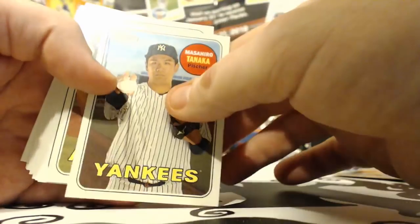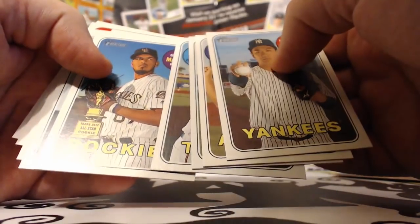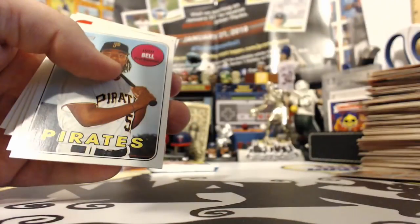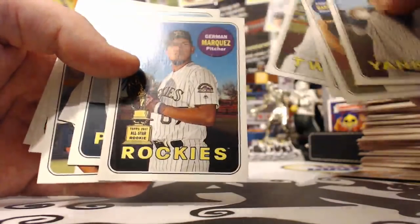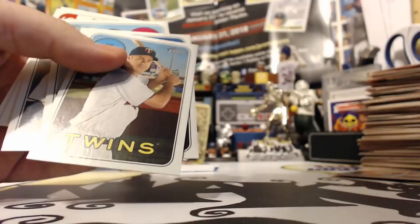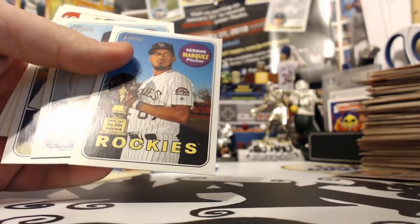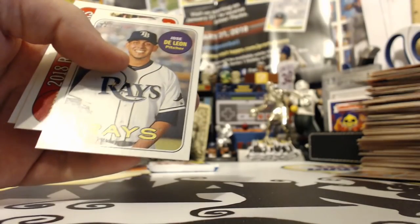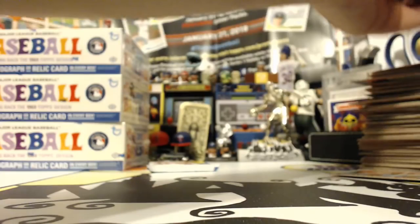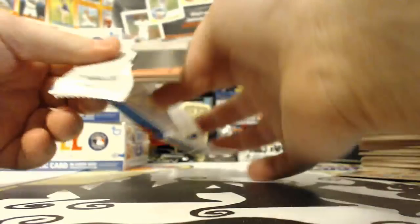Is Tanaka. See, some of these have an error on the trophy cup, not that one though. Yeah, nothing special in the middle of that pack. Everything ships. Always double check your base cards when you get them delivered on a set like this. You never know what kind of error slipped through the cracks.